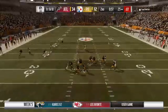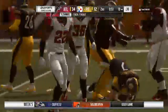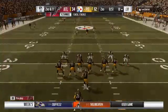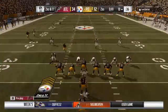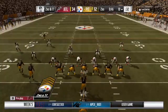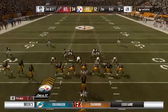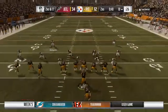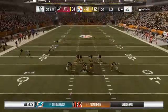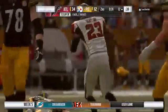On first down, it's Roethlisberger. And the Falcons get there. The Falcons get the sack. Down he goes. Now they got to get to the line quickly. Brandon, if I'm an offensive coordinator and I see an all-out rush like that, I file it away because I'm going to use their aggressiveness against them as this game goes on. I'm going to hit them with a screen soon. Roethlisberger will throw. And he's going to go down again.